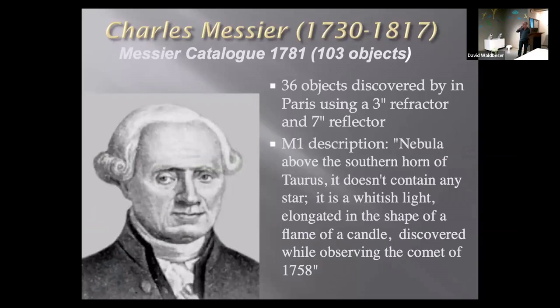This is his description of M1, the supernova remnant in Taurus, the first object in his list: nebula above the southern horn of Taurus. It doesn't contain any stars. It is a whitish light, elongated in the shape of the flame of a candle, discovered while observing the comet of 1758. So he was observing a comet, finds this nebula that doesn't move, so it's not a comet. It's obviously not a planet.